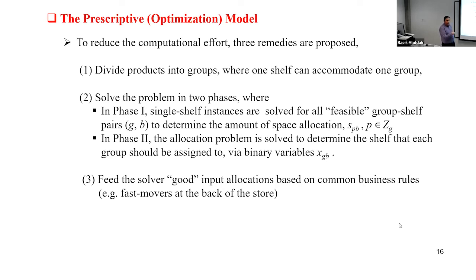Then in phase two, we use the input of phase one. So now I know if I put group one here, I will have this much impulse and I will need this much space. If I put group two in the next shelf, I will have this impulse and this will be the space allocation. So we use the phase one result in phase two, and this makes life much easier. But still, the resulting problem is a nonlinear integer problem, a tough problem, and there is no guarantee of global optimality. So the initial solution matters. What we found is that feeding the solver good solutions based on practical insights, such as putting the fast movers in the back, tends to help more. So the third step we did to get the solution close to optimal is to feed the solver some good allocations, some good configurations, as we call them. I'll show you some examples shortly.